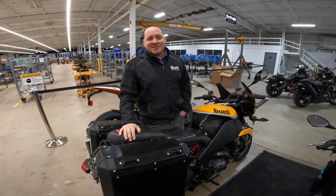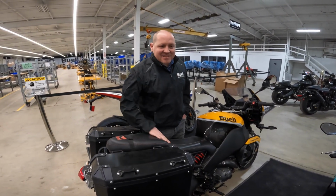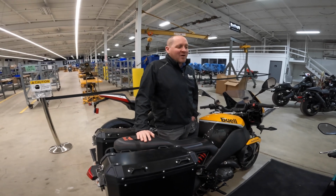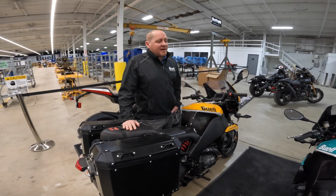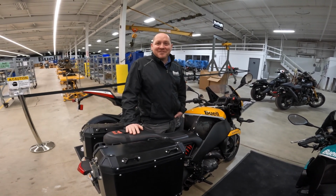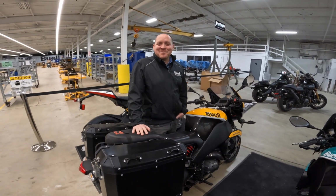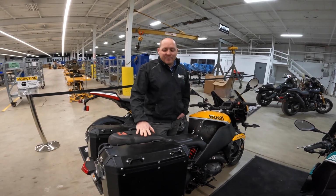Yes. It's a high performance touring model with more wind deflection, saddlebags, and a seat that can handle 2 up riders, right? More comfort for longer rides. It's got a lower foot position, higher bars. But really, one of the fastest touring bikes in the world. Absolutely. And it handles on rails with the beautiful Buell handling and suspension. So we're excited for this to come out in the market.